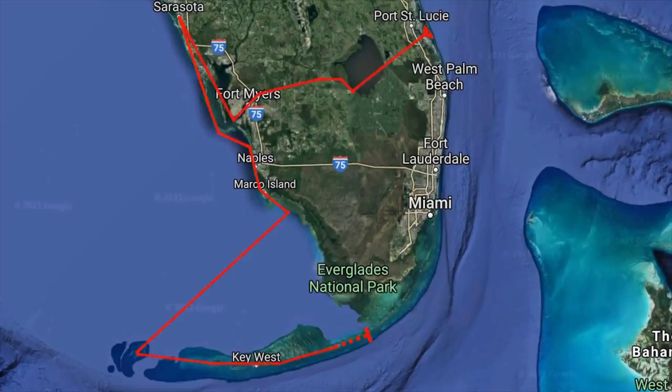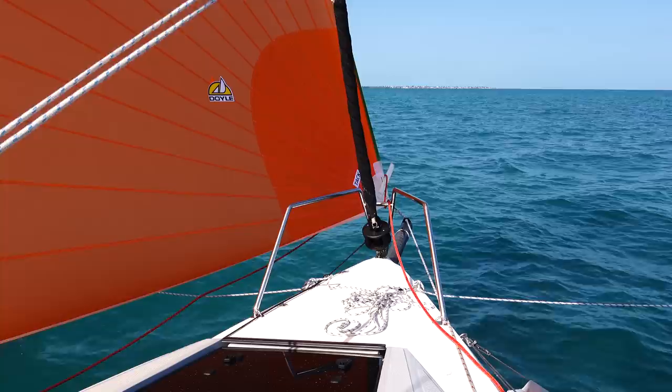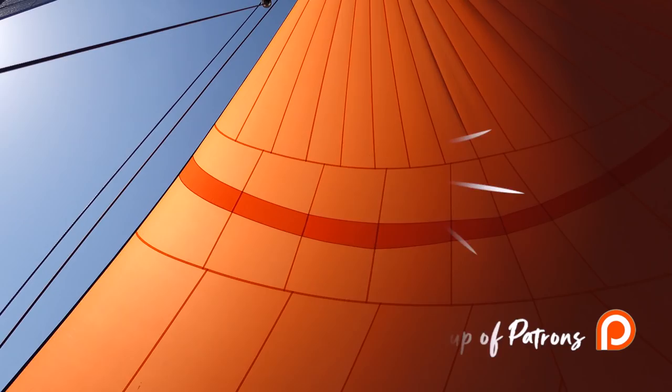Today we say goodbye to Grassy Key and head off on an easy breezy downwind run using our newly repaired spinnaker, and we're making our way to Long Key State Park. If you missed the video at Corsair Nationals where we tore this thing apart, make sure you go check that out. But we had a local sail repair company fix this up, and now she is back good as new.